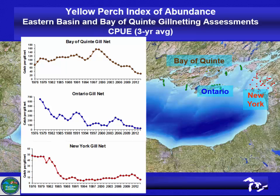For yellow perch, again, going back to the northeastern corner gill netting data, I'm going to start off by talking about New York State data. Again, this is a 3-year moving average. In New York, in more recent years, we did have an increase in our gill net catches, and coinciding with this, angler reports of good quality yellow perch fishing in the eastern basin. And our fishing boat survey also documented good perch catch in Lake Ontario's main basin.